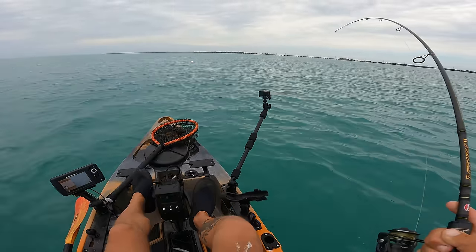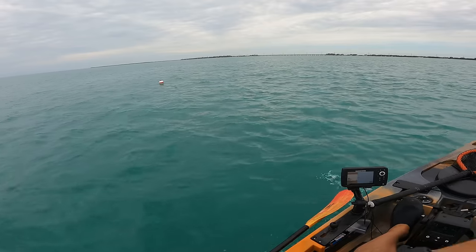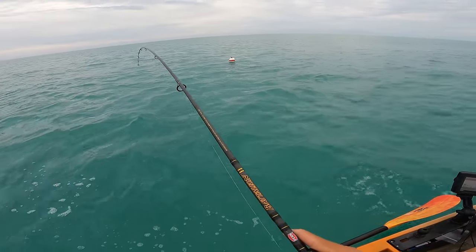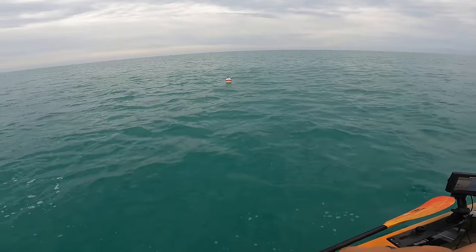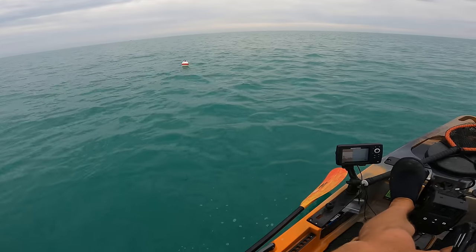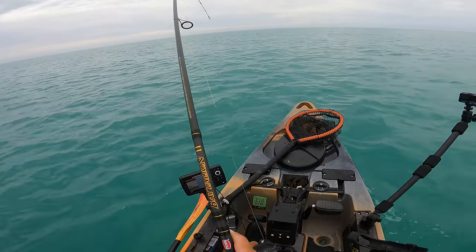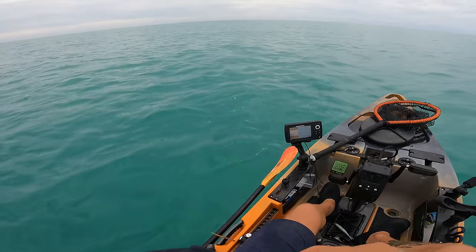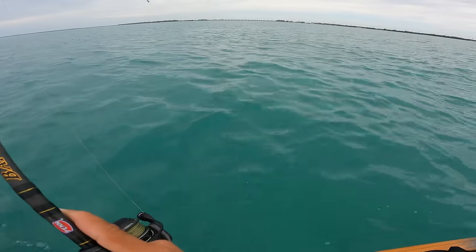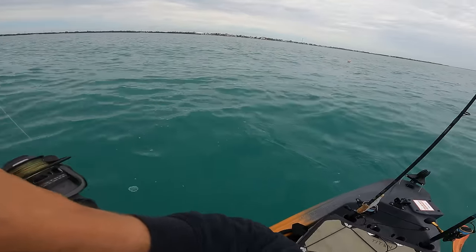Barracuda, right? I think so. No, get it. These are going around that trap. Definitely went around it. I think that was a barracuda, right? It's a shark. I think it was a black tip. Looks like a black tip shark.